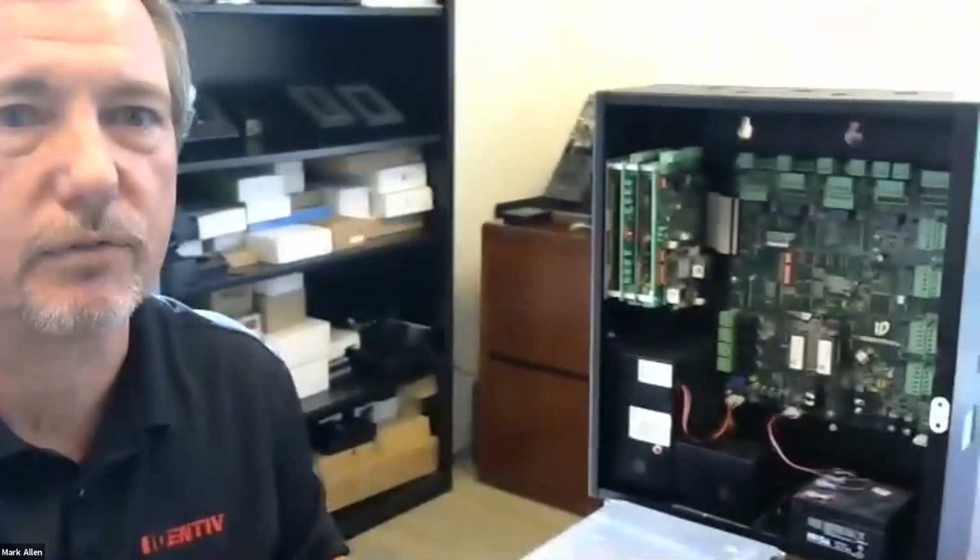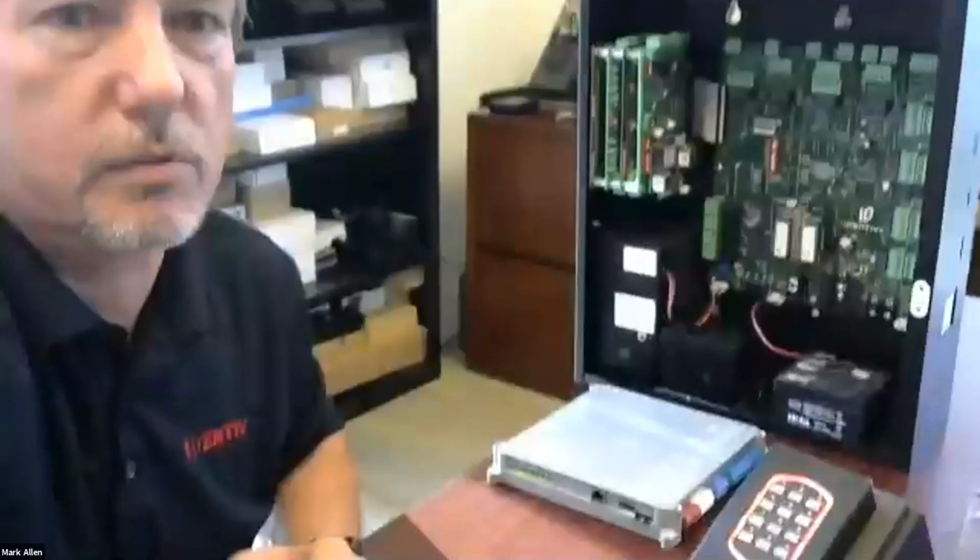Steve mentioned that I'm going to talk about some of the trends that are happening in access control. And to get to the really exciting thing that is happening in our industry, I have to talk a little about where we came from. So excuse me while I move my monitor and show you a little bit about where we came from. I'll try and stay in view as well.